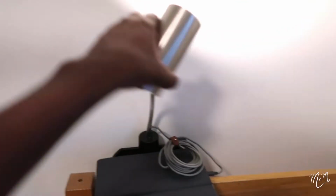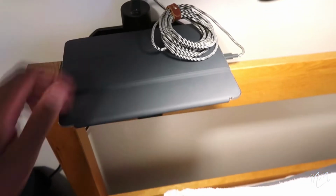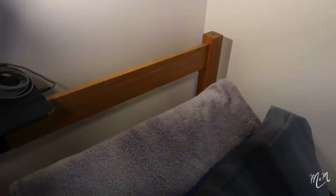I also have this lamp right here that's pretty cool. It's a bed lamp where I can just read books or whatnot. If I want to read something right here in my bed, I can. And it also has a USB port where I can charge things. So I'm charging my iPad right now on it. It's really convenient when I want to charge my phone.